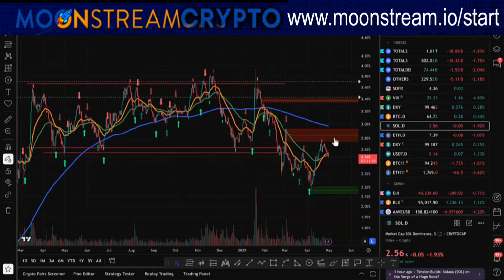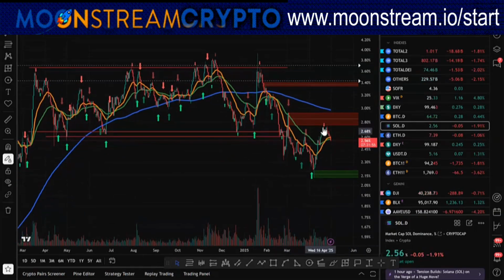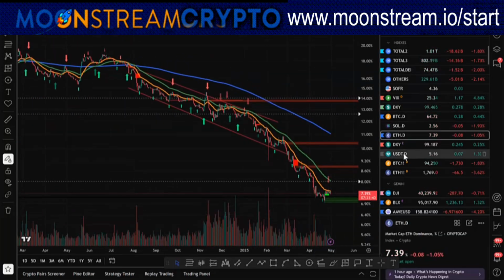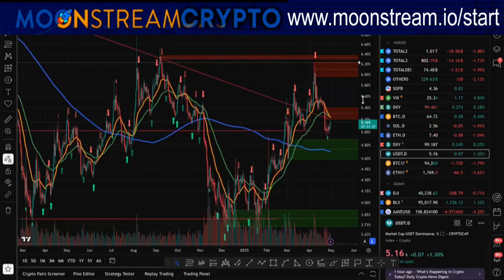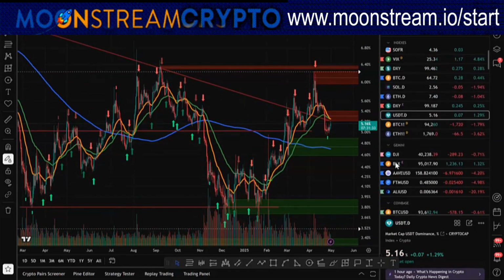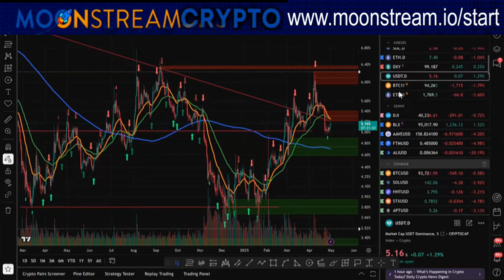Sol dominance tried to get back above here, rejecting. So Sol looking a little bit weak here. Hopefully, if it comes down, it puts in a higher low and doesn't lose the 21 and 50 EMA there. Well below its 200-day SMA. ETH dominance as well, of course, not looking great at all. Now, here's a little concerning. We want to watch still USDT dominance, money flow coming back into Tether dominance. I have that other chart set up that we will look at.